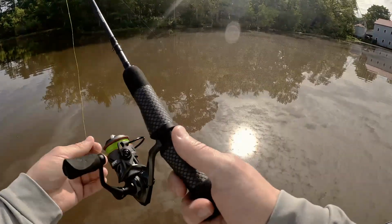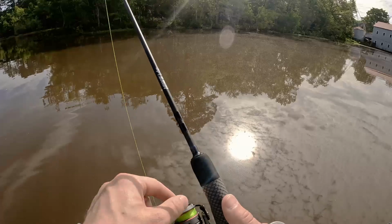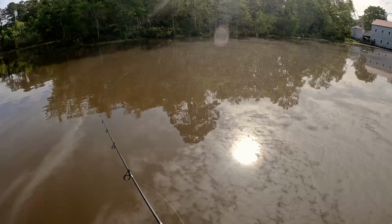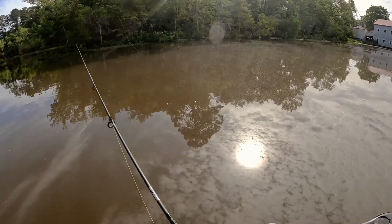Fishing ultralights right now. What pound test do we have on these? 3? I think I got 4. Just trying to give a nice little up and down motion here.